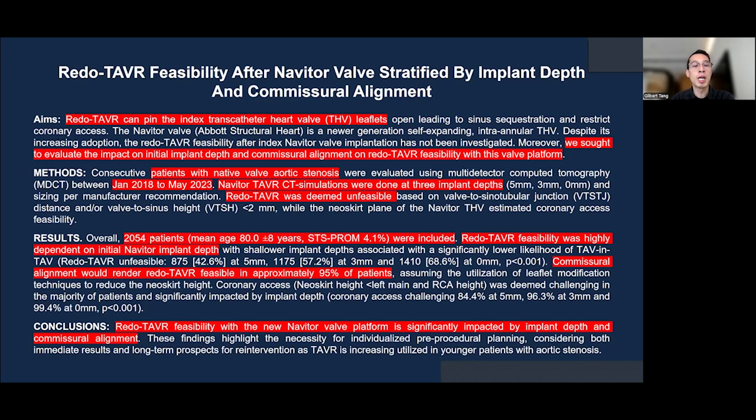In the results section, you can now see what is the total sample size, what are the characteristics, very briefly included. And you can see that right away we say what the feasibility is, and it depends on the implant depth. Particularly, commissural alignment would render the TAVR feasible in approximately 95% of patients. So we very clearly present our data. And in conclusion, we said redo TAVR feasibility is significantly impacted by depth and commissural alignment. So basically, you see that the title reflects that.